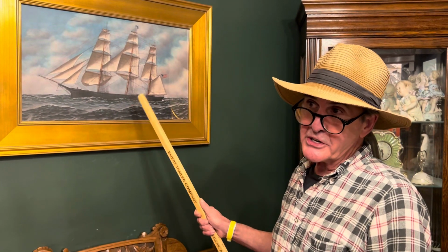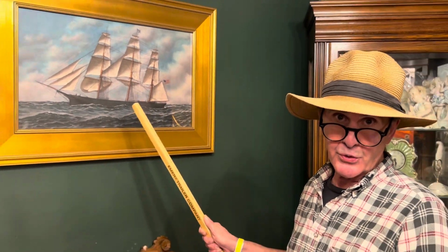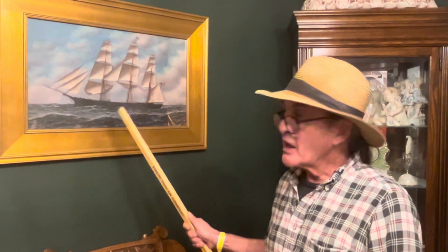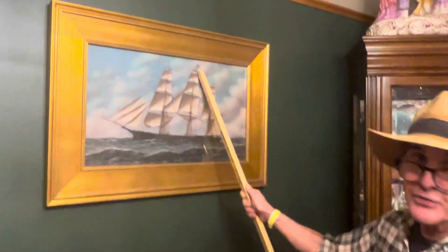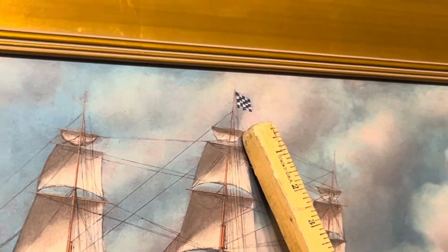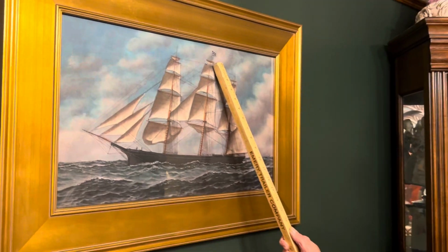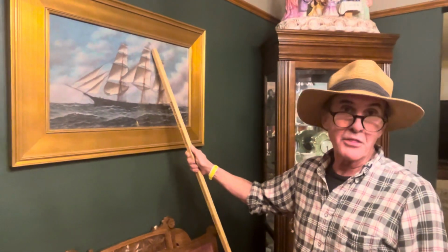This ship was commissioned and built by two brothers, Nathaniel Lind Griswold and his brother George Griswold. These two guys had a fleet of boats engaged in the China trade. Their main ship was called the Panama, and the Panama and the Challenge flew the Griswold House flag, which was a blue and white checker flag. Now, of all the teas that came to the east coast of the United States, it was the Panama brand that was considered to be the best.